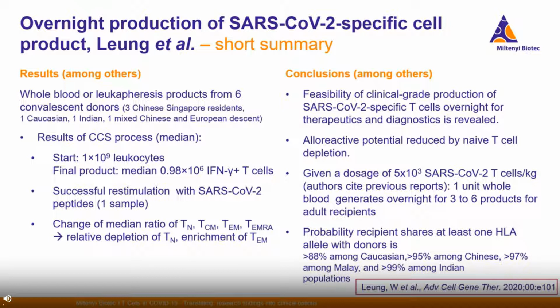Based on this information, for the 6 donors in the study, the probability of potential patients having at least one HLA match would be more than 88% for Caucasians, 95% for Chinese, 97% for Malays, and 99% for Indian populations. All this and much more detail can be found in the original publication as given below.